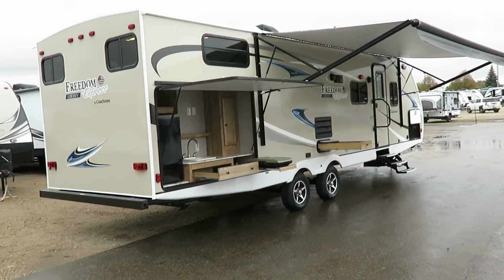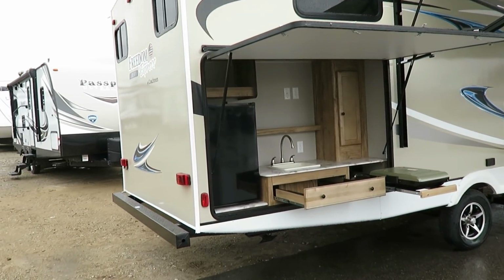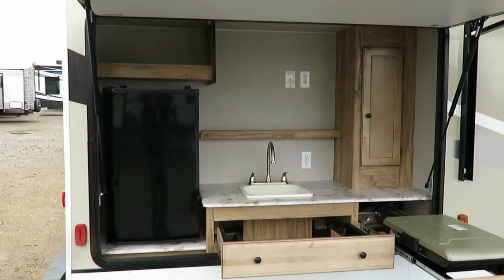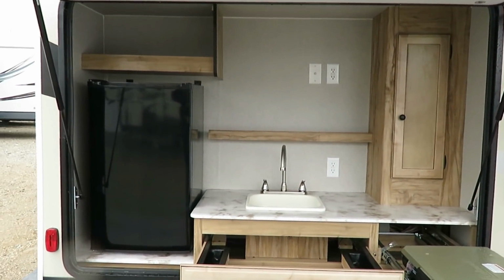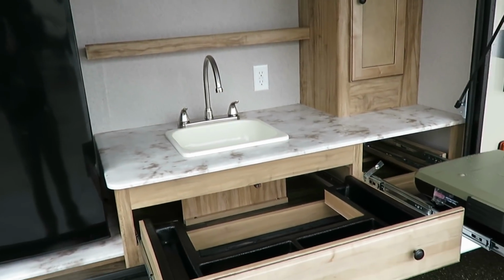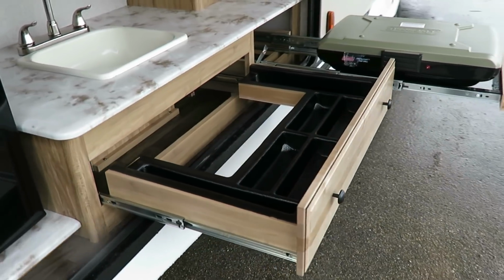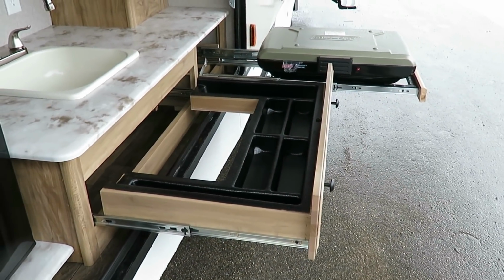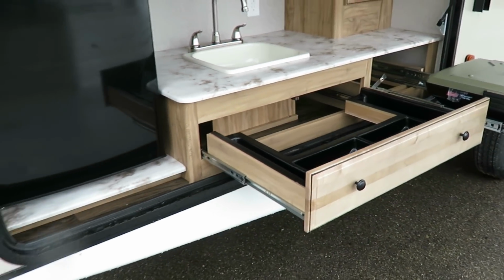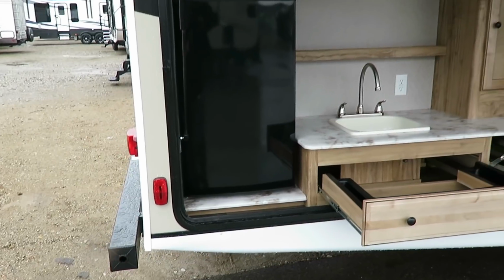Now, between the awning and the outside kitchen here, you've got all sorts of rainy day hangout space. Their recently redesigned outside kitchen is awesome. If you want to throw a TV out here, you can. You have a real sink with a real drain that goes into a tank. It doesn't just dribble out onto the ground. We've got not one, but two of the Coachmen utensil drawers here on this one. That's one of the things I like about this floor plan. Also, look at how the level changed for the refrigerator, so the kids can get to their drinks.